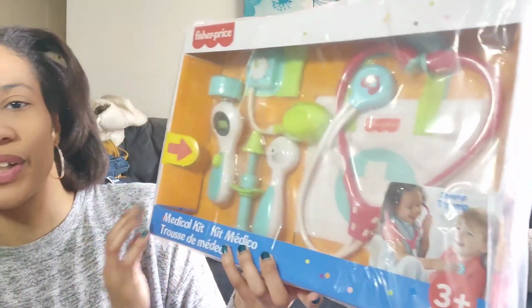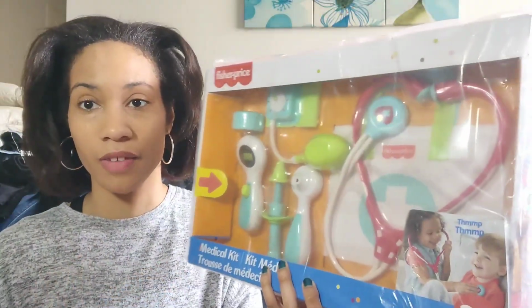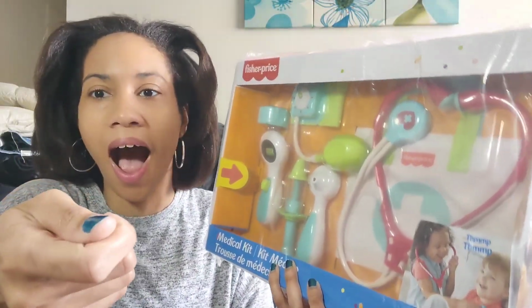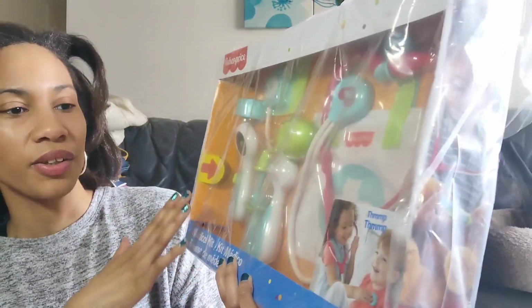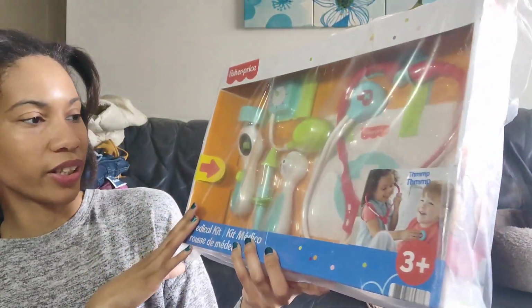I thought this would be really cool for him. So this is a doctor kit. Lately he's been running around calling himself Dr. Avery, and he's been trying to stick things in our mouths, saying open up, say ah, because he's pretending to be a doctor. So I figured if I got him this doctor's kit, then he could officially be Dr. Avery. And I think he's really going to enjoy this.